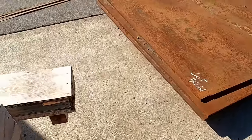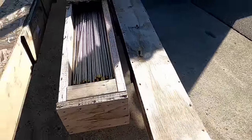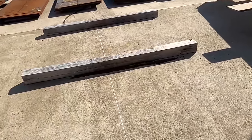I guess I haven't seen in this fella. Don't know what's in him. That shouldn't be super heavy. We'll load it in the can the same way. I'm going to grab these blocks here.